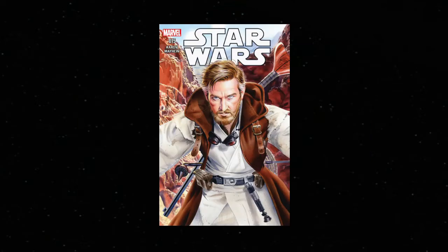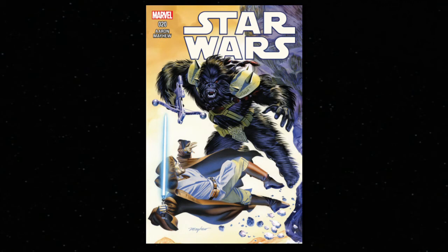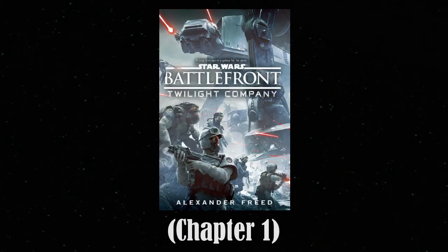Now crack out Star Wars issue 15 for yet another installment of From the Journals of Old Ben Kenobi, before reading the first chapter of Star Wars Lost Stars, and then heading back to the Star Wars comic book series again for issue 20 to once again read another installment of From the Journals of Old Ben Kenobi. We're now done with that, but not yet done with comics, so read issues 1 to 5 of the comic book series Lando. And now it's time to read Star Wars Battlefront Twilight Company Chapter 1.